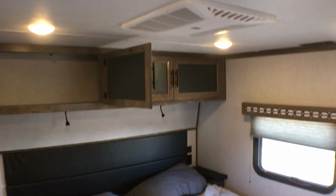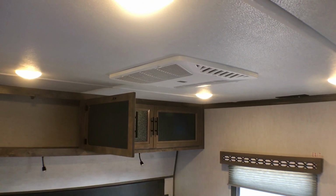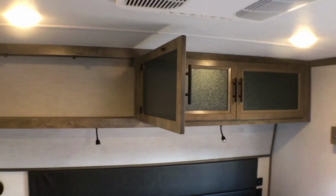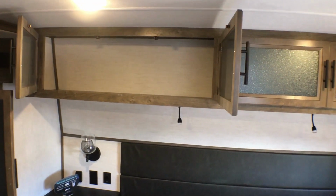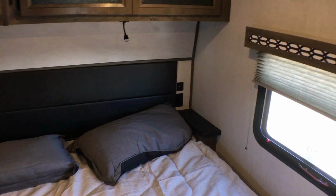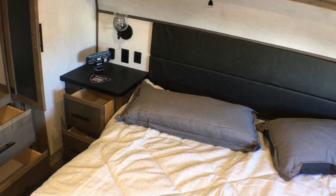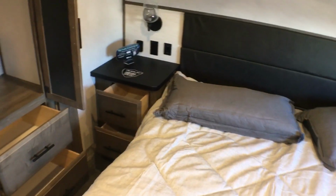If you look up top, you will notice the 15,000 BTU Coleman Q Series AC. So again, you have two, and that is a standard piece of equipment on these big fifth wheels. Extra overhead storage, and that'll go all the way across. You do have household and USB plugs on both sides of the bed. Nice little nightstand over there. And then you'll have the same thing, but you also have a couple of drawers on this side. There is storage under the bed too.